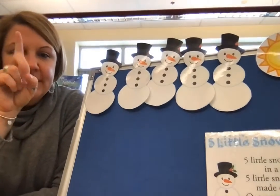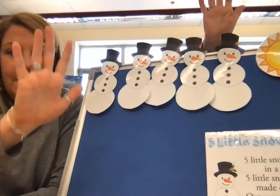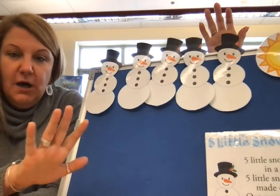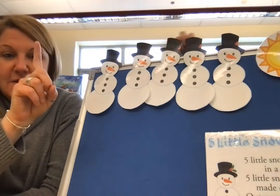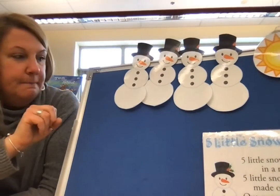Ready? 1, 2, 3. 5 little snowmen all in a row. 5 little snowmen all made of snow. Out popped the sun and it shone all day. One little snowman melted away.